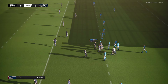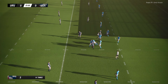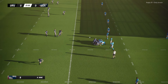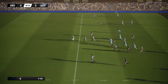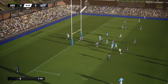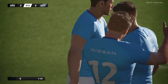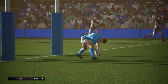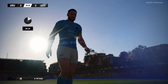Shovels it on. Gets to the breakdown quickly. Quick with a pass. Puts him away. Gives it on. Shot up in defence and he's got the ball. Making ground. And that's the try, the first score of the match. They had the line at their mercy there. We now wait for the conversion.